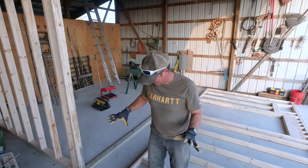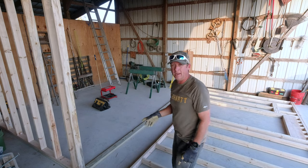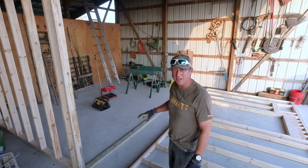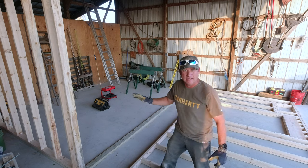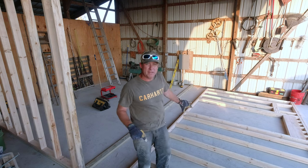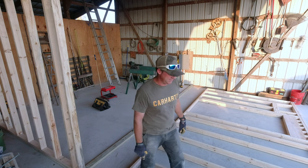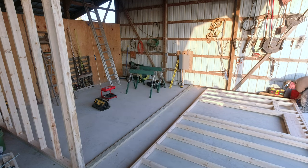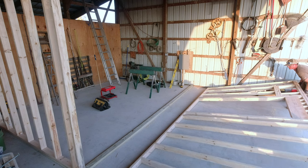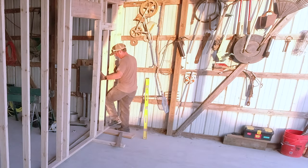Everything is framed up on this. I've got some screws pre-started so I can put it down. This wall is going to be a lot heavier because of that header and the width and all of those things. I've got a level over there. I've got some screws over there. It's not going to be easy. Per usual on this one, there was something in the way. I'll show you in a minute.